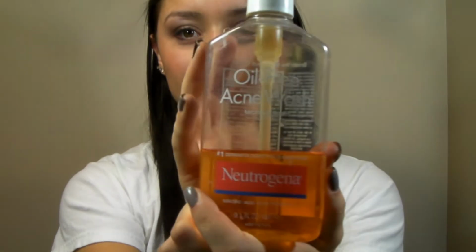And then to remove my face makeup, I usually just use another cotton round. But I use the Proactive Toner to remove my makeup. And then I follow that with my oil-free acne wash cleanser. And I use this cleanser because it has salicylic acid, which is for treatment of acne.